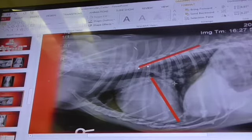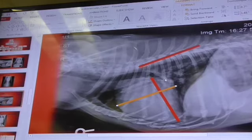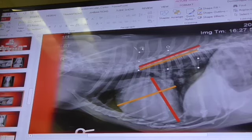Okay, so then for our short axis, we're going to measure from the caudal vena cava, from this ventral margin, where it perpendicularly intersects the long axis. Let's give it a different color, maybe a yellow. Alright, so that's 0.7. Copy and paste. Alright, starting from here. Okay, so we go 1, 2.